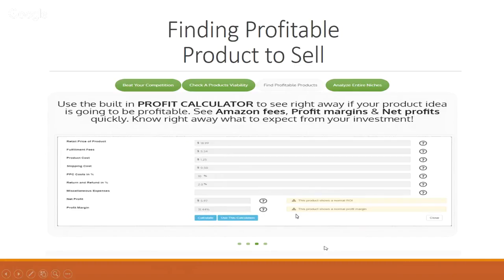So we can actually start to see some interaction back, as opposed to just trying to work out the numbers. Is this good? 31%? Is that good? Is that bad? I don't know. This program starts to tell us. So we're taking the guesswork out.